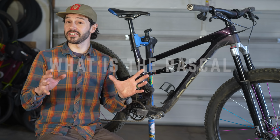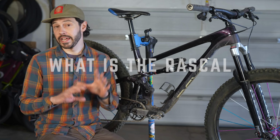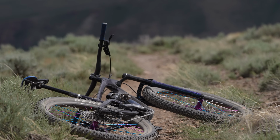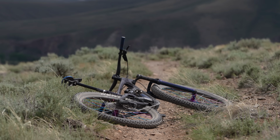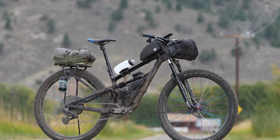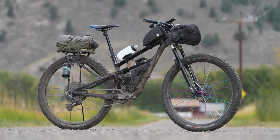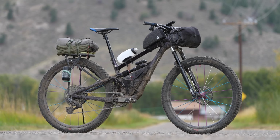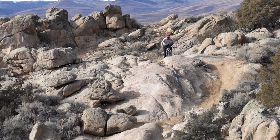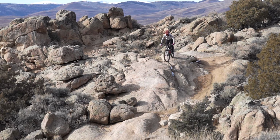All right, so the Rascal is one of 3 full suspension bikes that Revel offers. It's really their trail bike, sitting in the middle of their lineup with the Ranger as kind of their downcountry rig and the Rail 29 as their enduro machine. Its position in the lineup certainly reflects its balanced ride quality. So the Rascal is one of those bikes that truly does most things well. Ideal for big adventures, whether it's an overnighter or a long day ride.